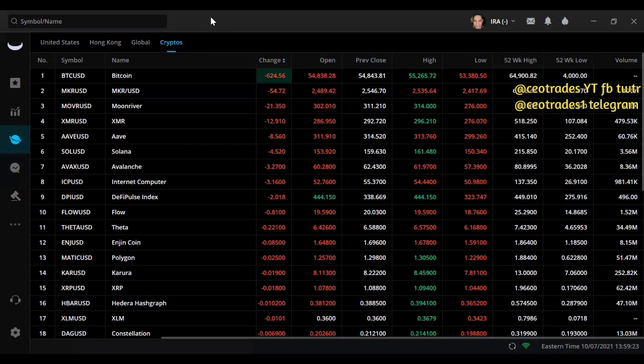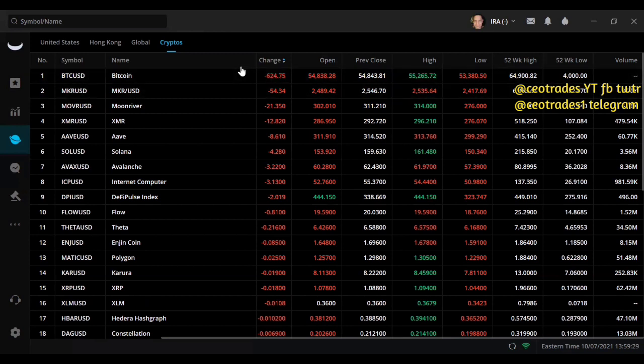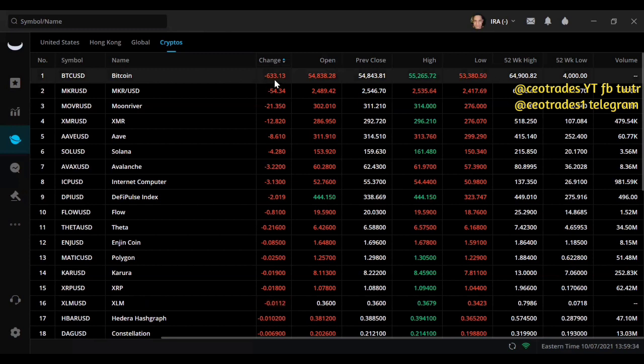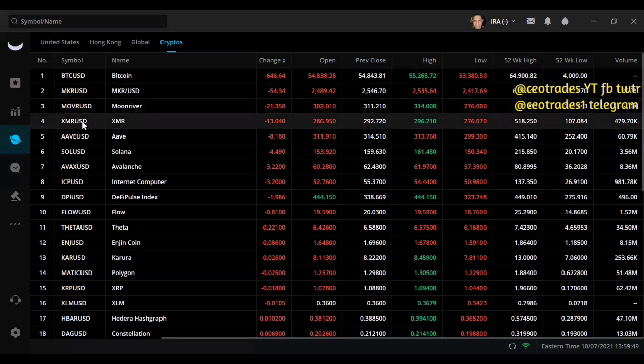Bitcoin, $1,000. Do I invest it in Bitcoin? Do I invest it in something else? So let's just take a look at 3 or 4 cryptos here. You can see here BTC is at the bottom of the list, the one that's had the most loss. I'm guessing, what is that, 5-10% loss? Is that right? No, it's not even that close, maybe 1 to 2% loss at most.